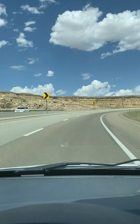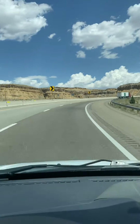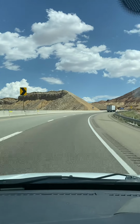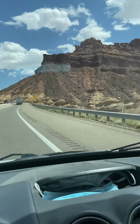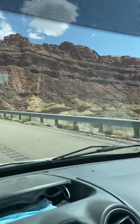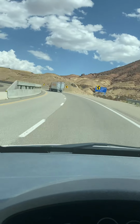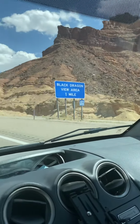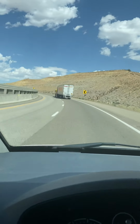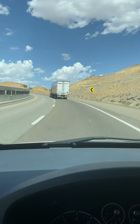Doing 55 at the moment. The highway is an 80-mile-an-hour speed limit. Moondance doesn't mind 80 miles an hour. Black Dragon Pass looks like a fun pass that I would like to do sometime, but it won't be today.